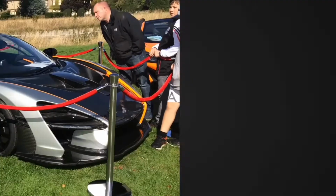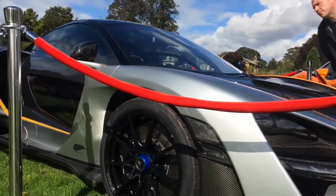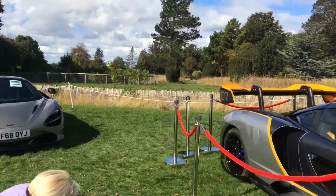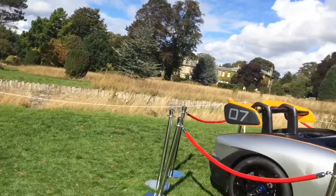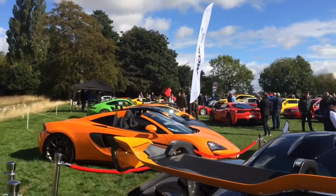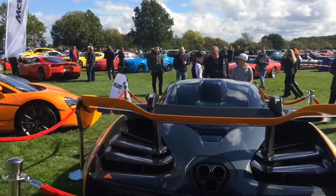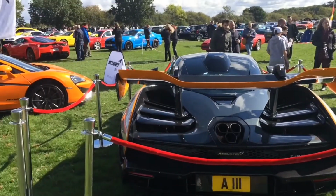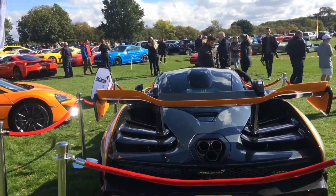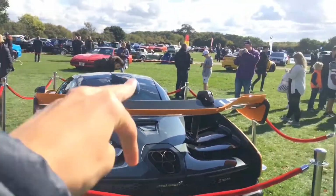Alright guys, so this is the new McLaren Senna, 2019 McLaren Senna. Now, this is going to be one of those episodes of CarTalk where I'm going to walk around the car that I actually want to talk about. But anyway, this is the new McLaren Senna, and these are the reasons behind why this car is possibly the most controversial car of 2018. Let's hit it.